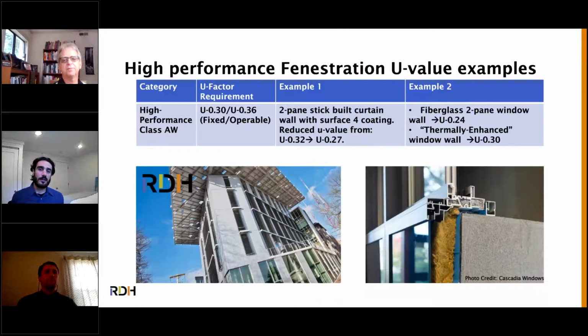Just to reiterate something that Dwayne said earlier, in previous codes, once you exceeded 30%, you had to take an extra step to increase your glazing ratio for prescriptive compliance. There's a daylighting option, but most often it's this high performance fenestration. Now, if you exceed 35%, you have to go to this step to get your glazing allowance up to 40% window to wall ratio. So what's it going to take to get to these lower U values that are required in Seattle's code?